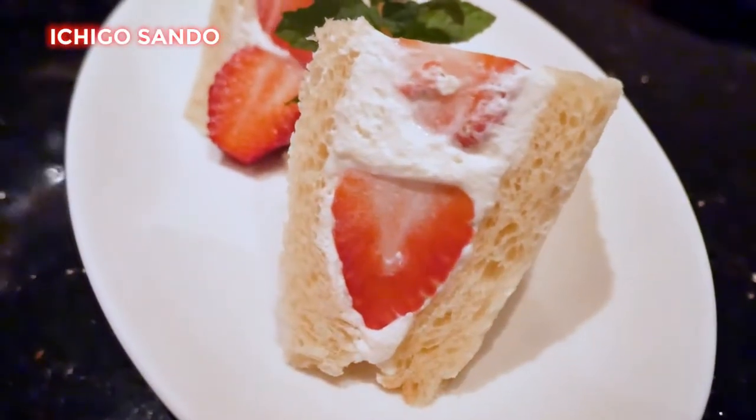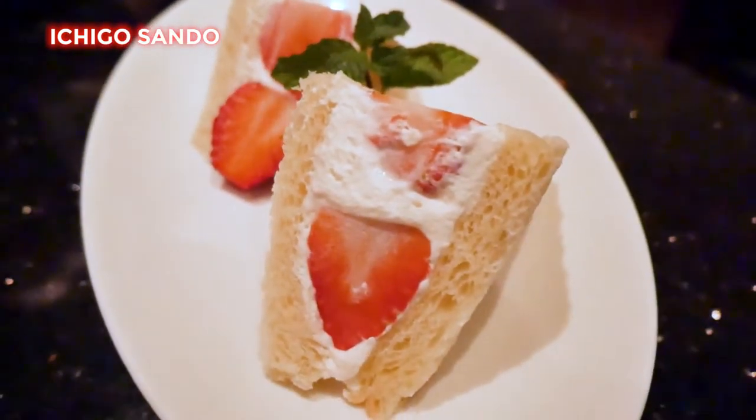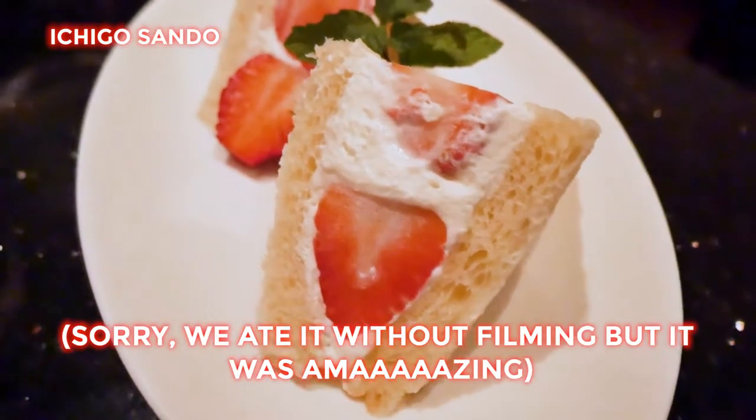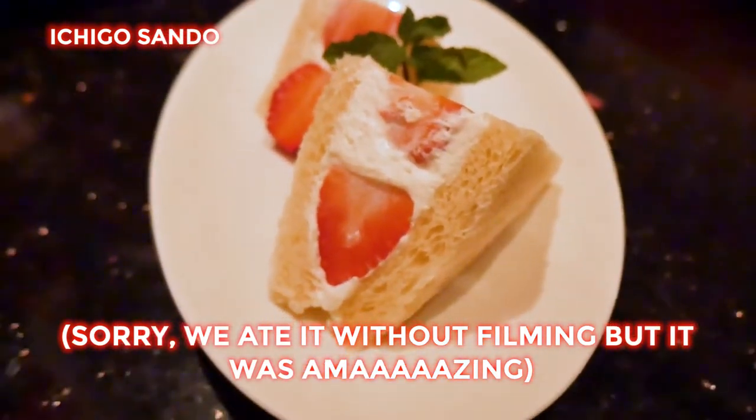We also got this, which is the strawberry cream sando. So yeah, it's literally a sandwich with cream and strawberries. And I used to eat this growing up, and it's gonna make me so happy, I already know it.